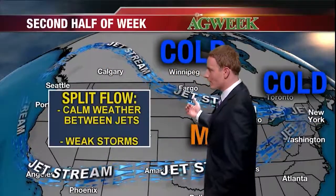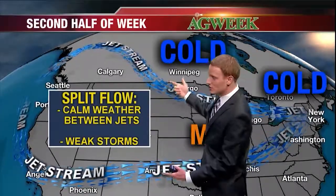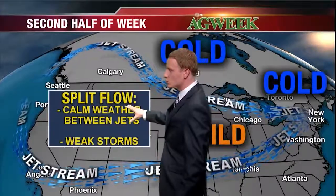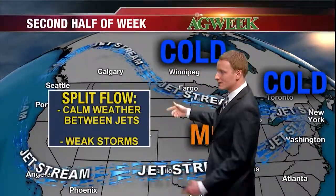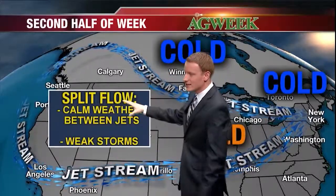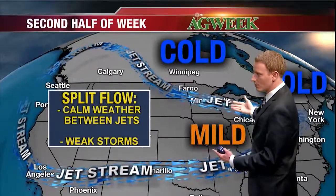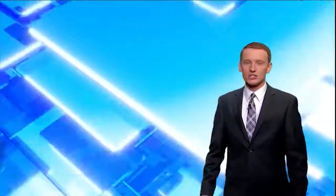And then as we head into about the later half of this upcoming week, we're going to have the jet stream split into two, and that's going to give us what's called a split flow pattern here. What that means is relatively calm weather in between these two jet streams. And overall, when we see these two jets split like this, that means relatively weak storm systems will likely come through a good portion of the lower 48 here, and that means relatively low precipitation for at least the first half of January.